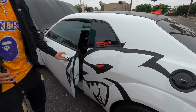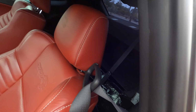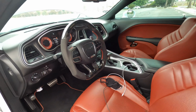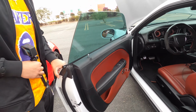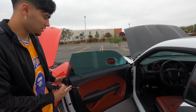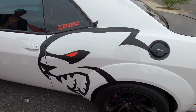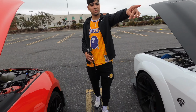Then we got the rear seat. We got the red leather in here too. Nice, no seats back there. Oh, you got the carbon fiber steering wheel. Done right, done properly. We also got the little light on the bottom. Oh yeah, puddle lights. Gotta do those, man. Extra fibers. Nice decal here. We got the trunk wrap, roof wrap, hood wrap. This thing's actually nice, man.